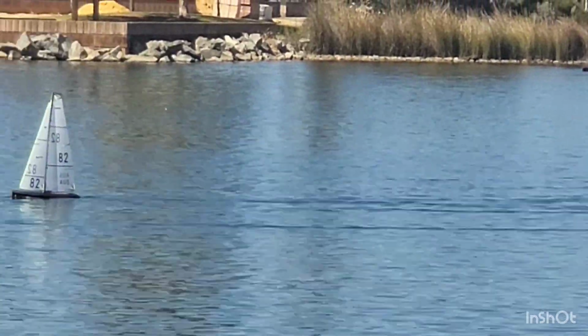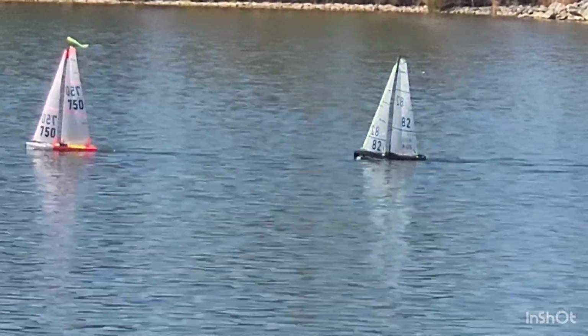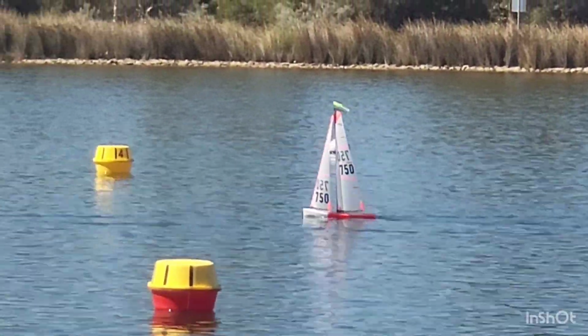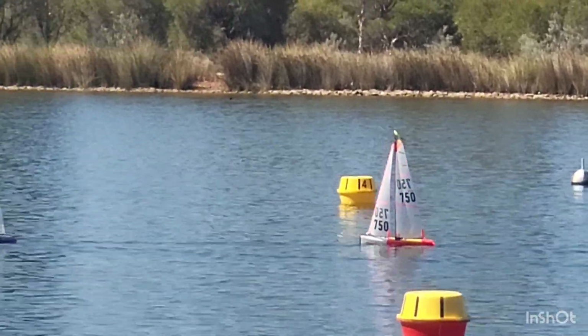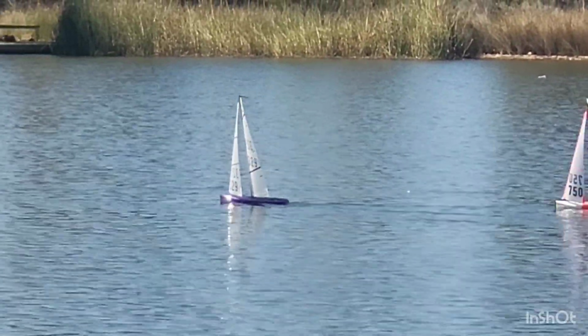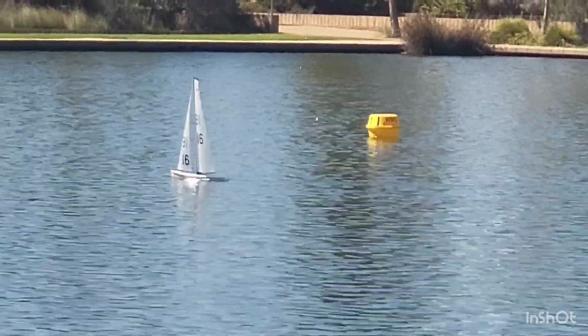She gained some ground there. Gained around about 6 boats, I think. 6 places easily. That's right. These guys have picked up that breeze and are clear ahead. And it is 329 doing very well. 750 again up the front. 750 had a great day today.